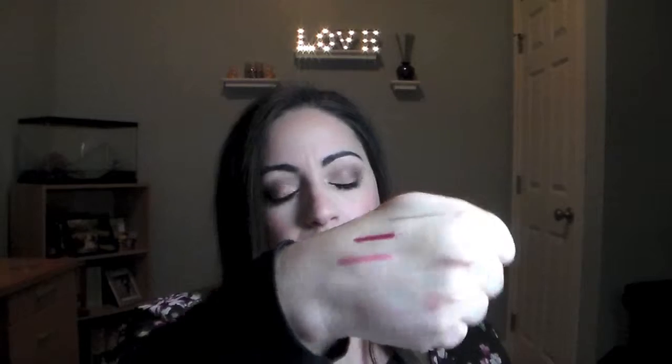And I have to give a shout out to the Rimmel Exaggerate Full Color Lip Liner in the shade East End Snob. It's like a nude color. This is a Your Lips But Better type of color. It's kind of that mauvey nude pink, I guess you could say. And I love this for a natural lip.